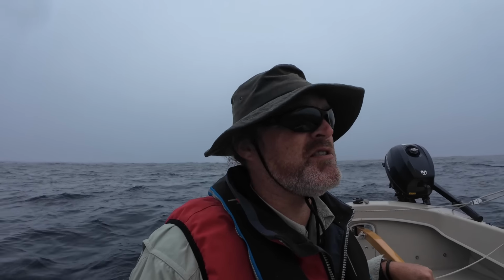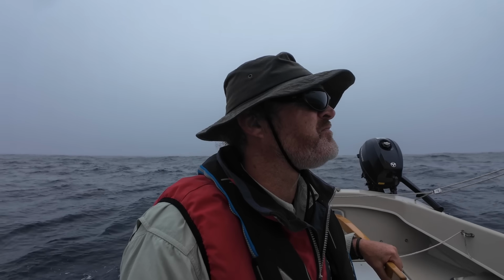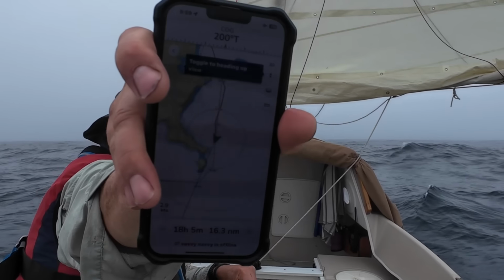Still can't see anything. Stop filming the whales, because we probably saw a dozen, maybe more. They just kept popping up all over the place. It's gone quiet now. It must have been a huge pod of them. That's where we are.